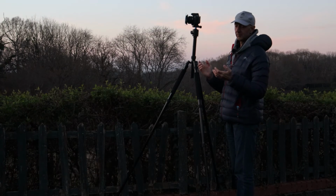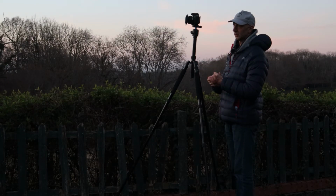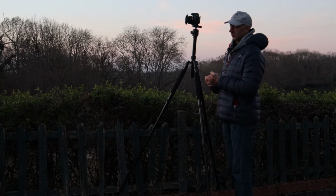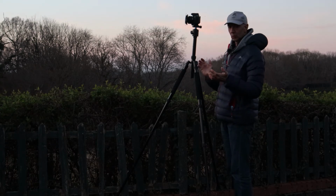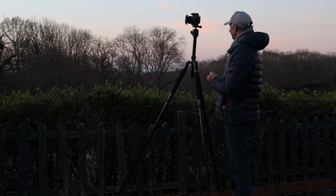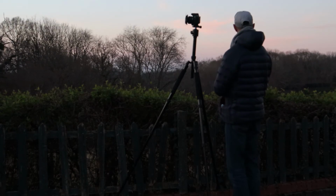Dawn chorus this morning, and now I've got the birds singing just before they go off to what the birds do at night, into the hedges for sleep, I suppose. I don't know. Nature's orchestra, this is beautiful. They're absolutely beautiful. Listen to them.